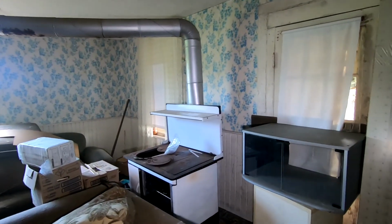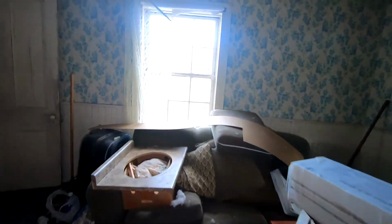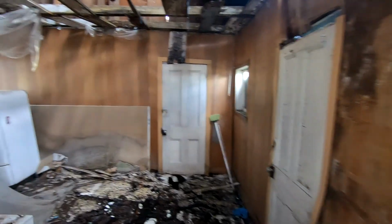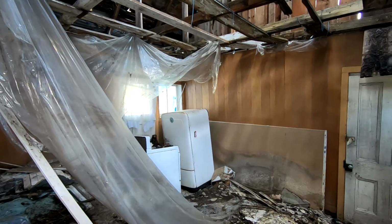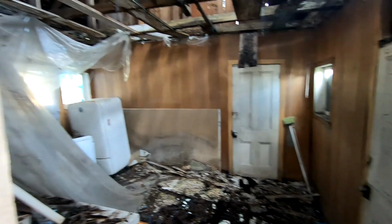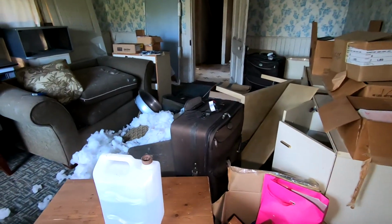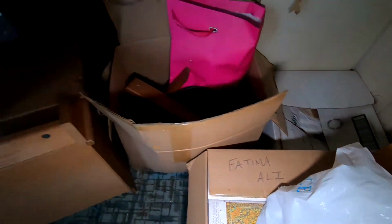The old stove and all. Work our way back here. Old stove. Fridge. Not going there because, as you can see, there's a big hole in the ground. Wow. Pretty cool. There we go. There's a name. Fatima Ali.